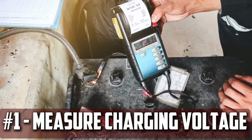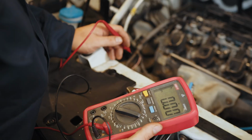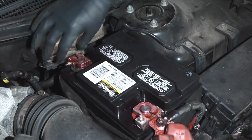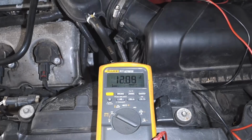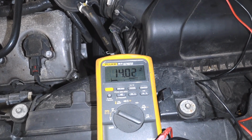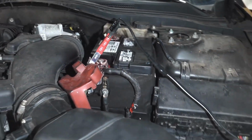Measure charging voltage. While the engine is still running, you want to use your multimeter to measure the battery's voltage. The battery voltage ought to be 12.6 volts when the engine is off. That figure should be higher though because the alternator should be able to supply more voltage when the engine is operating. 13.5 to 14.5 volts would be a typical reading. Anything below or above this suggests that the alternator isn't working properly.